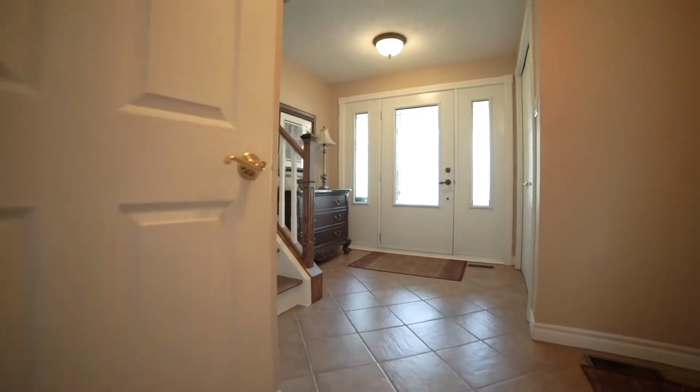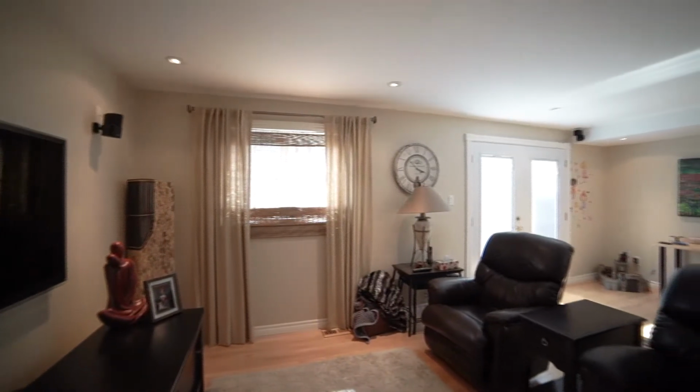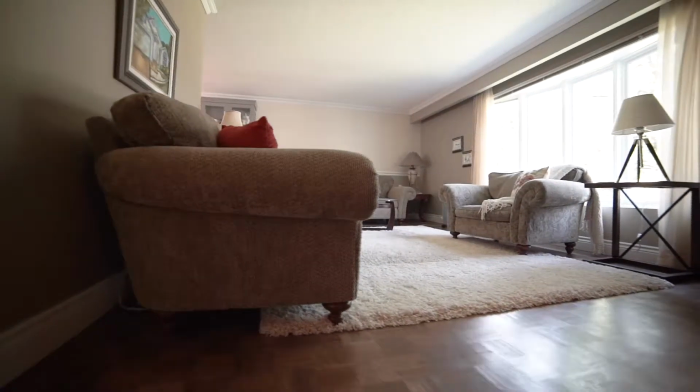As you come into the house, you will be facing a large foyer leading to the main floor family room that has a beautiful garden door overlooking the backyard. Four steps up is the L-shaped open concept living room and dining room.